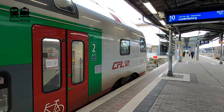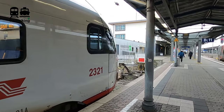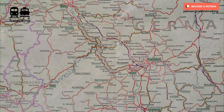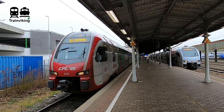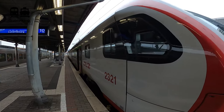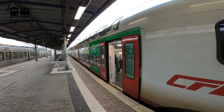The trains on this route are being operated by the CFL, so the state-owned railway company of Luxembourg. In general, these trains do run every hour on the route Koblenz-Luxembourg. However, at some times of the day, you might have to change trains in Trier, but if that's the case, it's just a cross-platform change anyway. For now, let's have a closer look at the interior of these Stadler KISS trains.